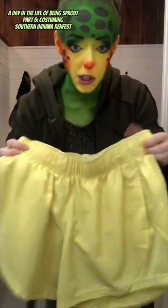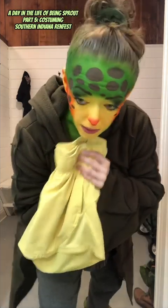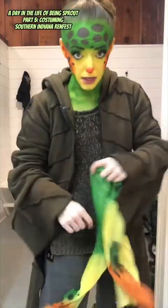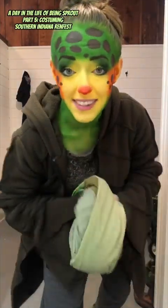And then this is my Sprout underwear. It has some actual underwear in it as well as the shorts, and I found this to be the best thing to prevent me from chafing. And it's also yellow because it matches my yellow Sprout skin. Then I'm going to put on my bodysuit, and then I'm going to put on my green pants that are mostly green. So I'm going to put this stuff on, and then I will be right back.